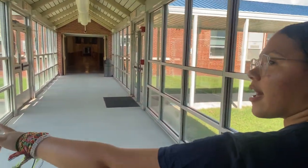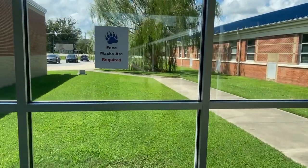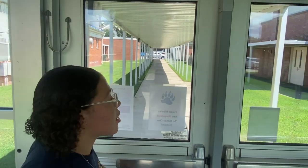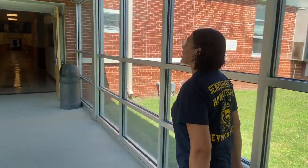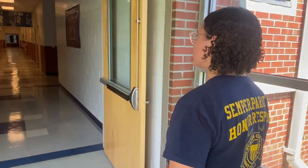If you walk to the left, you'll be able to exit out to the parking lot if you get picked up. And if you look to the right, this is a breezeway that holds down to the early college trailers, and it's also the second building is where the woodworking shops are held. Industrial arts, there we go. And if you keep on walking, like I said, this is the main hallway, through the big doors.